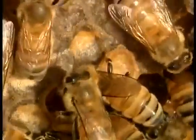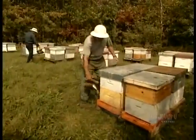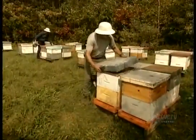They fan it with their wings until most of its water content evaporates in the warm air of the beehive. What's left is thick and gooey honey. The bees then cap each honey-filled cell with beeswax. That's when the beekeeper steps in.